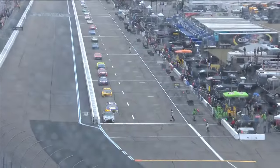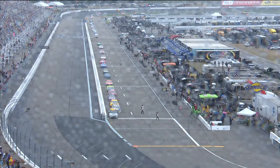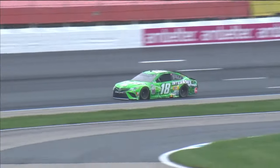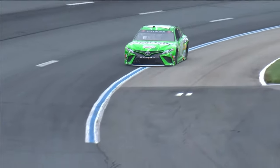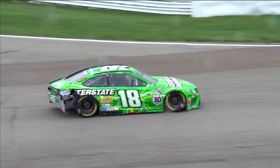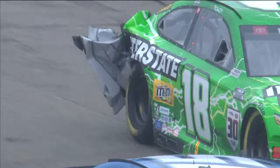NASCAR is trying to keep the cars on the racetrack, keep it running, hoping that the situation would take care of itself. But unfortunately, we've got some drivers that are going to have a lot of comments and opinions about that decision. Well, and as a competitor, you're relying on NASCAR to make that call, right? Yeah. I mean, it's one thing to say, but you got to keep racing. Right. It's one thing to say, well, you should have just slowed down. Well, nobody else is going to slow down, and you're relying on them to make that call, and clearly they didn't make the call as quickly as they needed to.